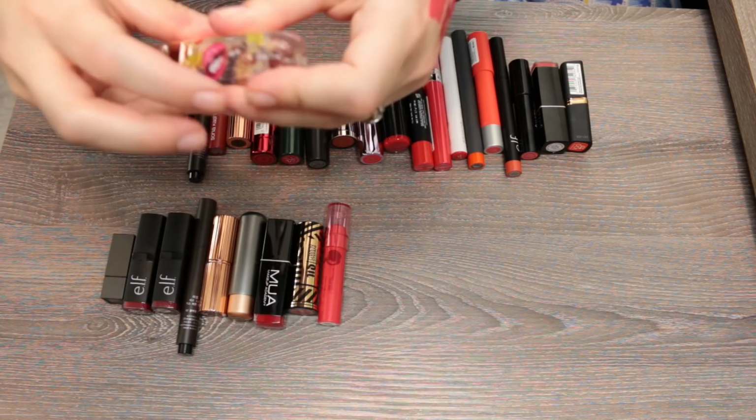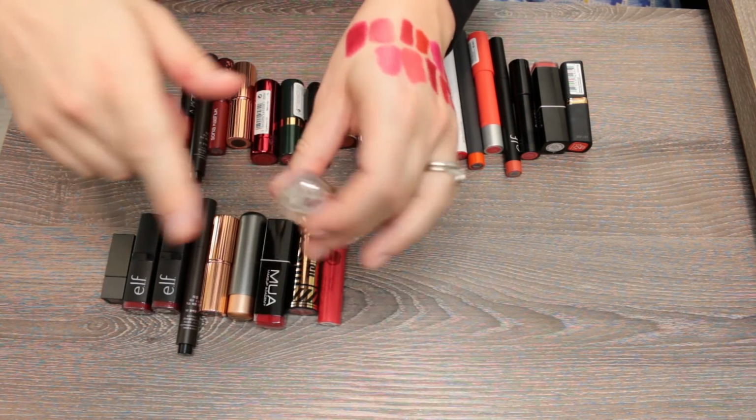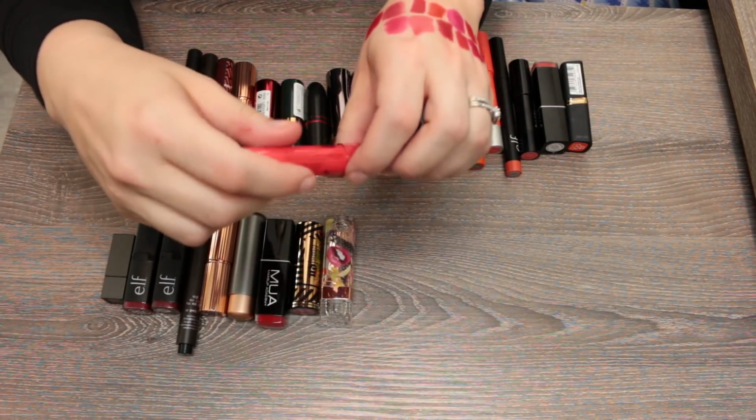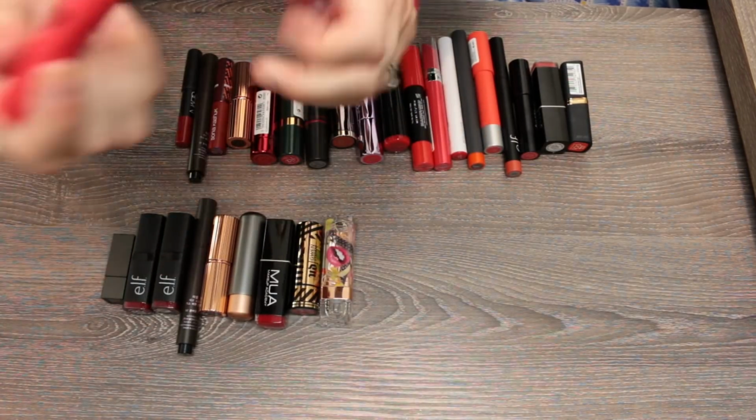You know what I'm gonna do? I think a lot of these shades are gonna start to look like this one. I'm gonna wipe my hand off and then start with this, comparing to the other ones that are in this collection further down. Real fast before I do that, this is the Revlon Kiss Balm in Apple. I love this one.